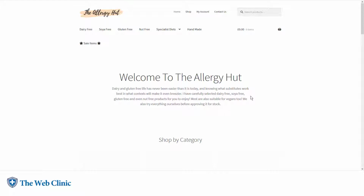Dairy and gluten-free life has never been easier than it is today, and knowing what substitutes work best in what context will make it even breezier. Okay, you've carefully selected dairy-free, soya-free, gluten-free and nut-free products for you to enjoy. So that there is really your most important bit, isn't it? It's dairy-free, soya-free, gluten-free and even nut-free products up at the top there, emblazoned in bold, putting that really front and center so that people know, oh right, okay, I've got one or more of these allergies or intolerances.